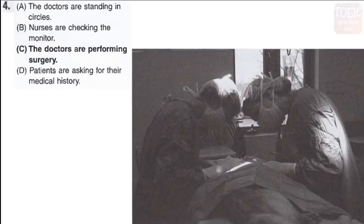Number 4. Look at the picture marked number 4 in your test book. A. The doctors are standing in circles. B. Nurses are checking the monitor. C. The doctors are performing surgery. D. Patients are asking for their medical history.